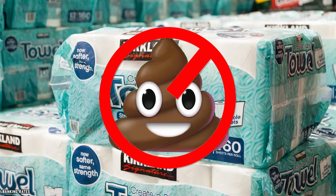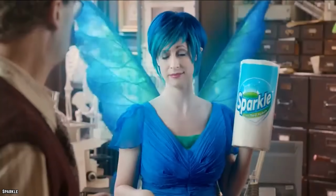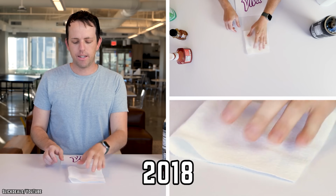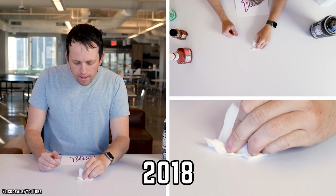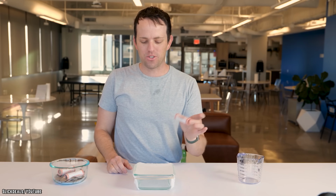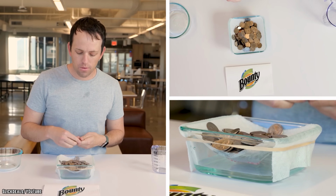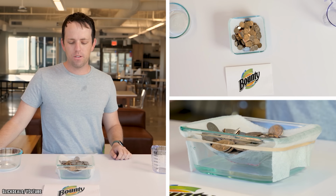While Kirkland brand paper towel isn't the absolute worst on the market, there are certainly better options. A 2018 Consumer Watchdog study tested the in-house brands of a few different paper towels for strength and durability under pressure, and the winners and losers were clear. The process involved pouring a cup of water onto a single sheet and using quarters to test just how much weight each sheet could hold before tearing.